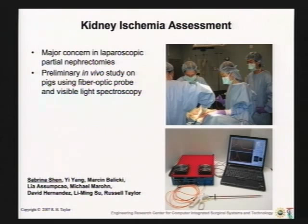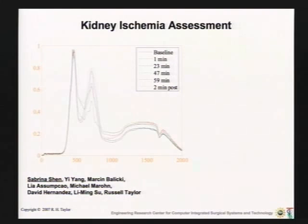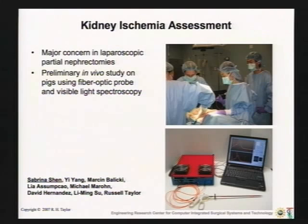Here's another similar experiment where this is done with a fiber optic spectrometer. This was an undergraduate project that was done last summer. And what we were interested in is when you do a laparoscopic partial nephrectomy, they cut the blood supply off to the kidney and they start a clock. If the clock goes gong, you now are doing a total nephrectomy because you assume the kidney is not going to make it.